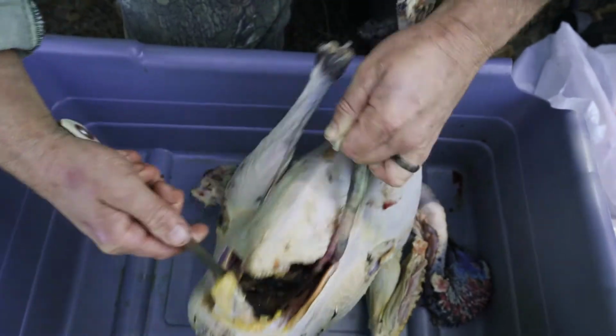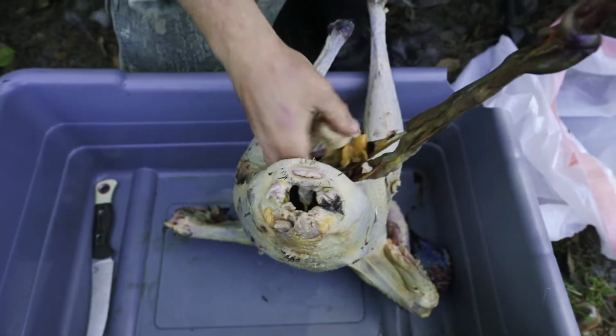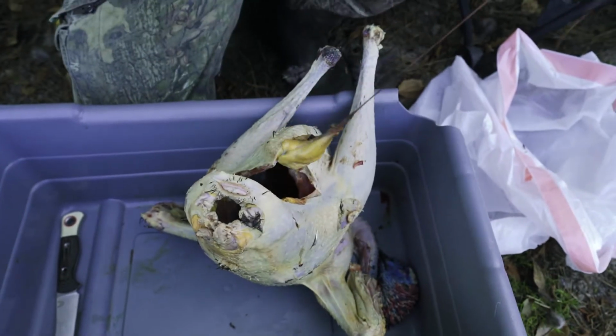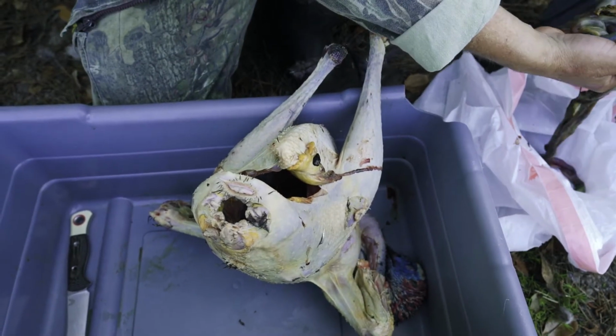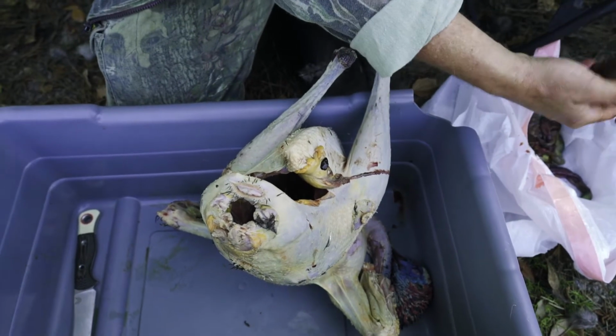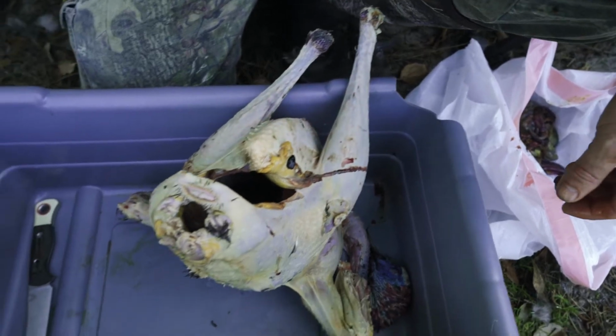Where the lower intestine comes out, we're going to reach up and grab that and essentially pull the whole entrails out using our other hand to help. You can see kind of everything in one piece there. We're going to look for the liver and keep that. We like to keep the heart too.